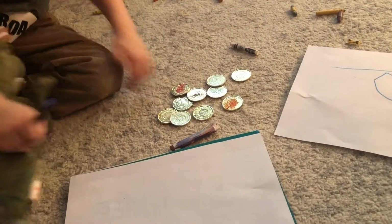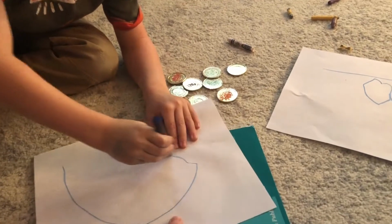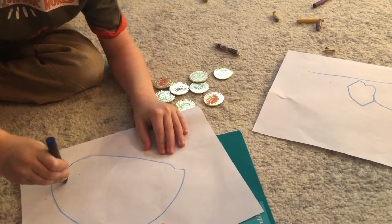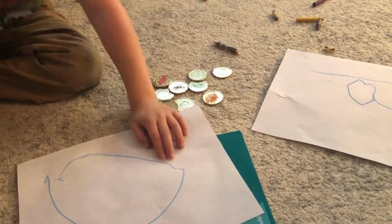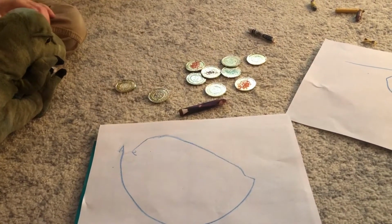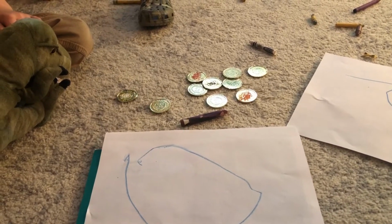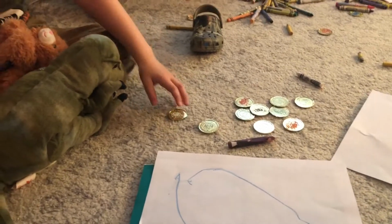Can you draw a big circle? This is going to be hard. Thank you. It says, let's pretend that the circle on this paper is a pocket in your shirt. Let's put 3 pennies in your paper pocket.